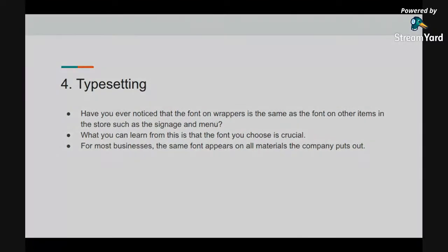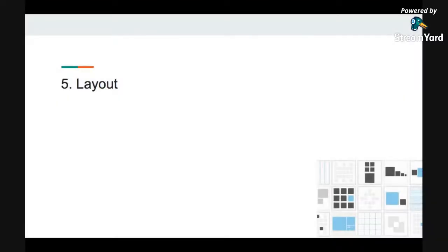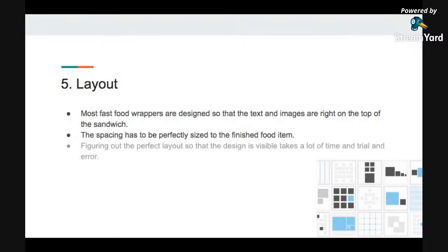Moving on to number 5, layout. Most fast food wrappers are designed so that text and images are right on the top of the sandwich or whatever product you've bought. However, there is a lot more to the wrapper than what appears there. The spacing has to be perfectly sized to the finished food item.